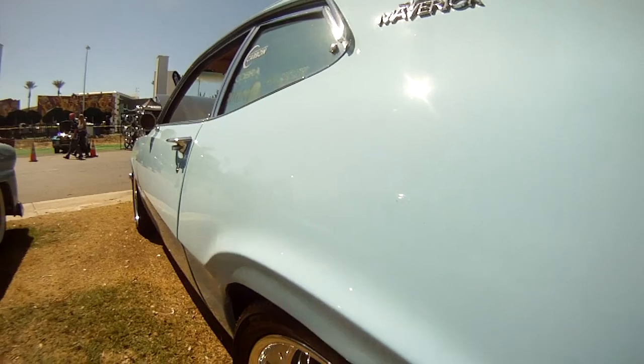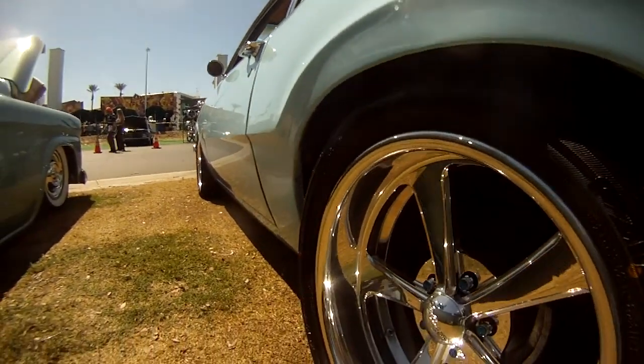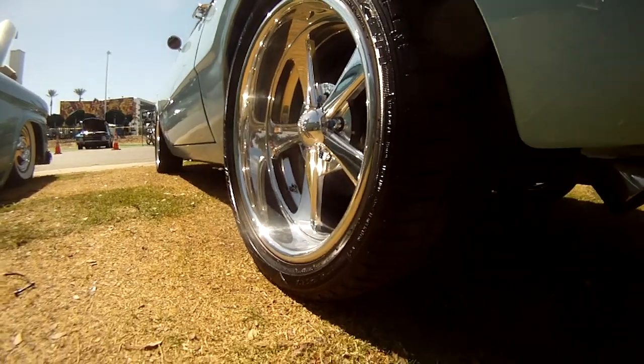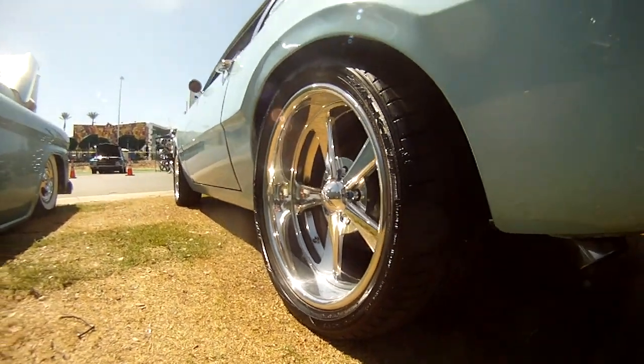Have you taken it out on the track? This is more of a street car. I have another Maverick, which is more for drag racing and stuff. So this is more of a cruiser. And how long have you had this car again? 89. And you take this thing out daily? Used to. It used to be a daily driven car with air conditioning and everything, but I obviously did too much to it. Exactly. Any future plans for this?